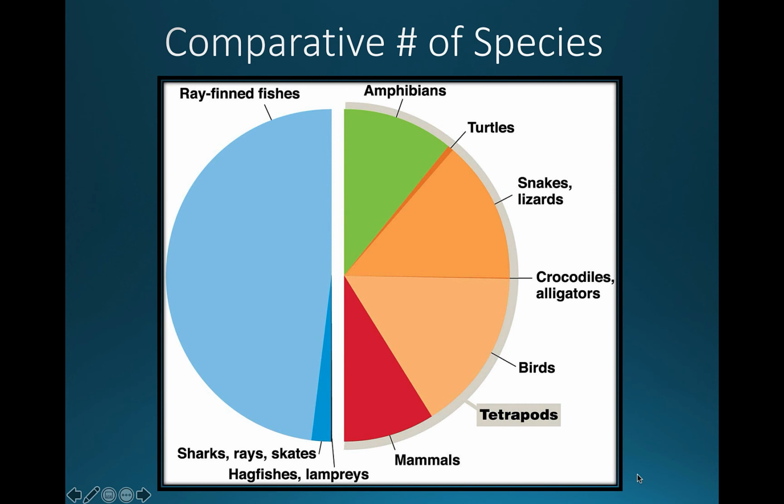So let's close our discussion of the chordates by just a simple comparison of the number of species we see in each of the phylum. And you don't need to memorize the relative order of the number of species in each of these phylum. But what I would like you to remember is that the ray-finned fish make up the most number of species amongst all the chordates. And then you should also know that the reptiles, turtles, snakes, lizards, crocodiles, alligators, and birds make up the second most number of species within Chordata.